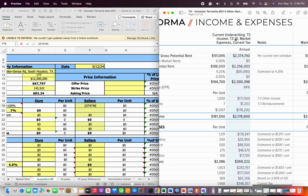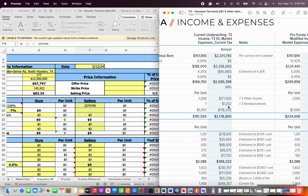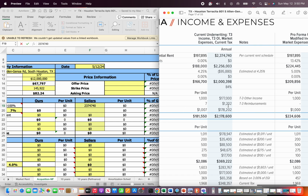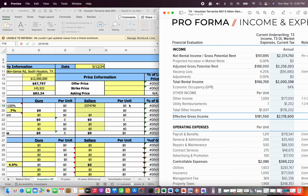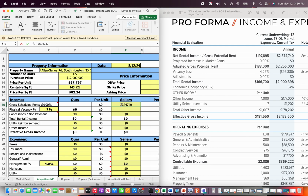Current underwriting T3. Yeah, okay, they're basing it on T3. So when you start seeing T3s, you go, okay, maybe they just did some renovations at this point and started leasing up, and this is why they're using the T3 versus the T12. It doesn't mean anything, just something to think through and go from there on.